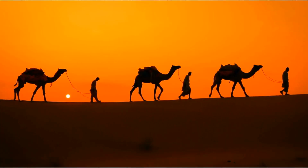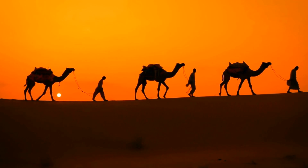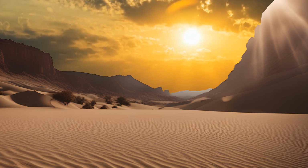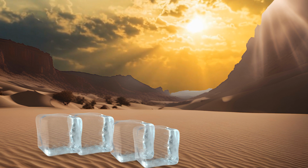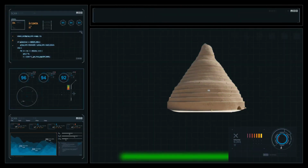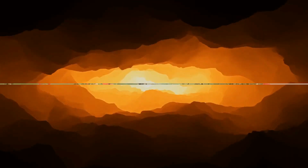In the deserts of ancient Persia, people had an out-of-the-box idea about how to prevent their food from turning into a melted mess. These ingenious Persians stumbled upon a physics trick that allowed them to create ice in the middle of the desert. They called these cool structures yakhchuls, which basically means ice pits. These ice pits were not your ordinary coolers. They were like secret underground fridges.